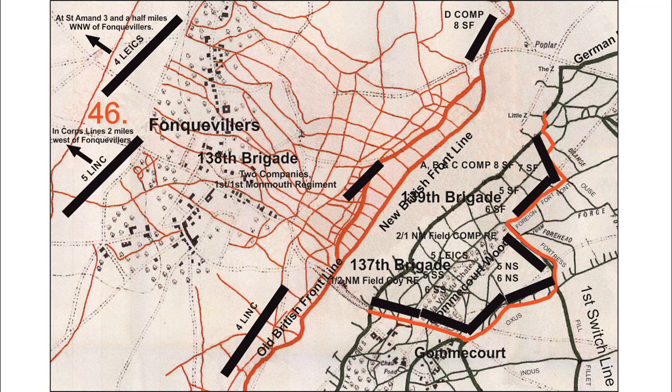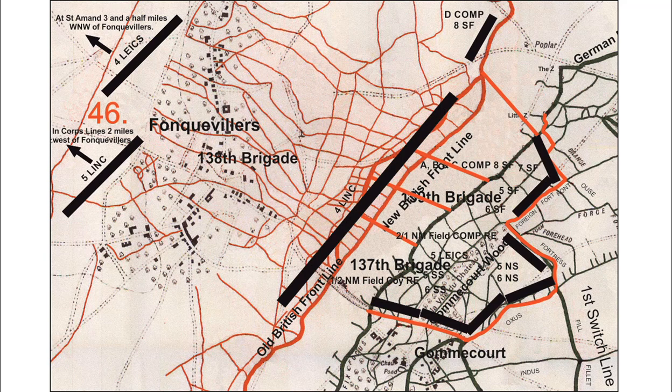During the attack, 2 companies of the 1st of the 1st Monmouthshire Regiment would open up the 4 Russian saps they dug during the preparations for the attack. From the old British front line to the German front line, the 1st of the 4th Battalion Lincolnshire Regiment would move across and hold the front line. The second phase of the attack would see units of 139th Brigade advance up Field Trench to the junction of Indus Trench, where they would meet up with units of 56th Division.